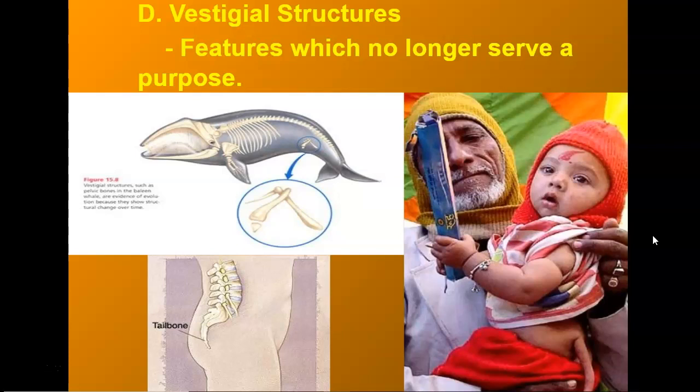Another great example would be a whale. If you take a look at this image here, this is a drawing, obviously, but whales actually have a small pelvic bone, right around the place where their hips would be. And what that does is it shows evidence that whales at one point actually had 4 legs.